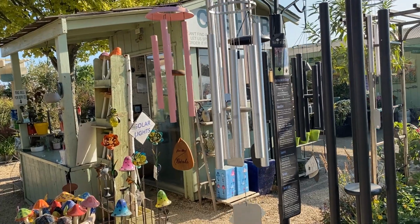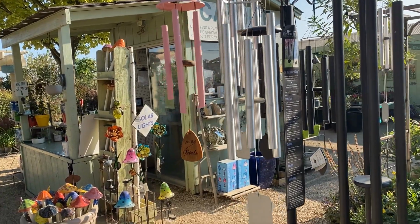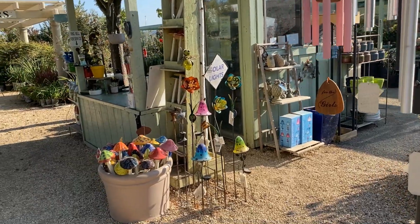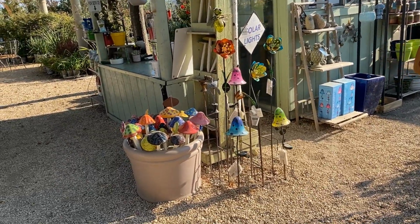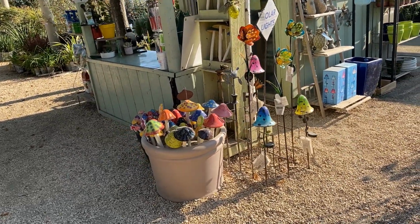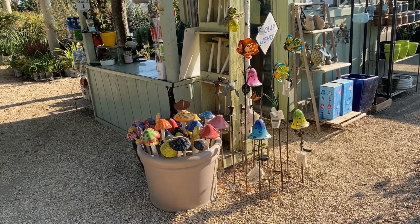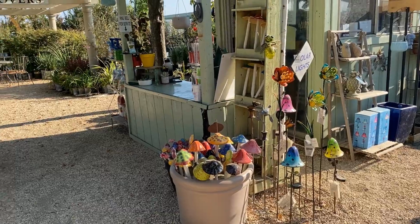Here is a nice selection of wind chimes, large and small, really big. This is a cashier station, and they have mushrooms and bees and owls and frogs.